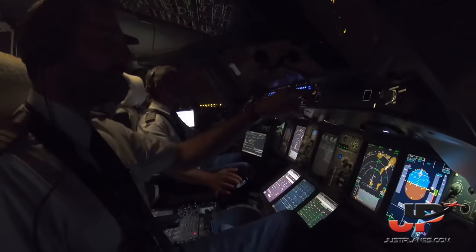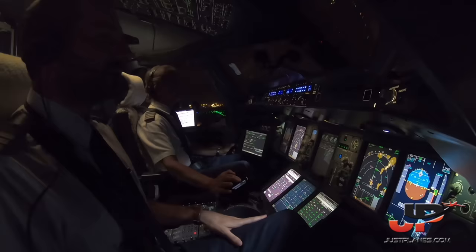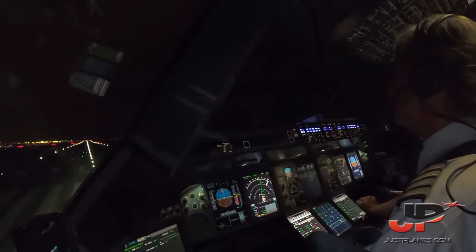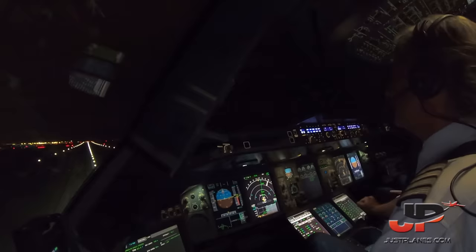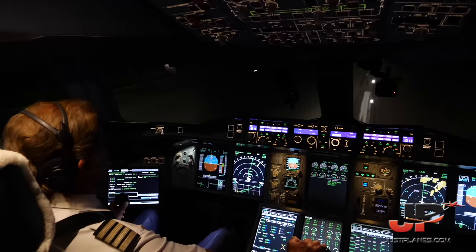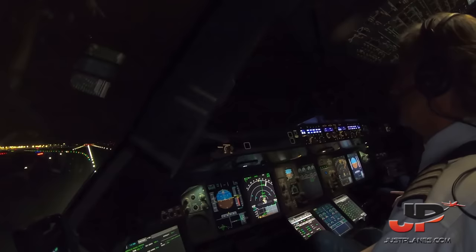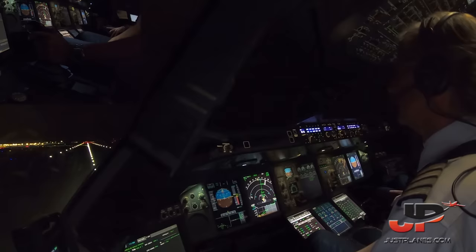Manual flex 66, SRS, auto thrust blue. Check. 40 knots. Thrust set. 100, checked. V1. Rotate.